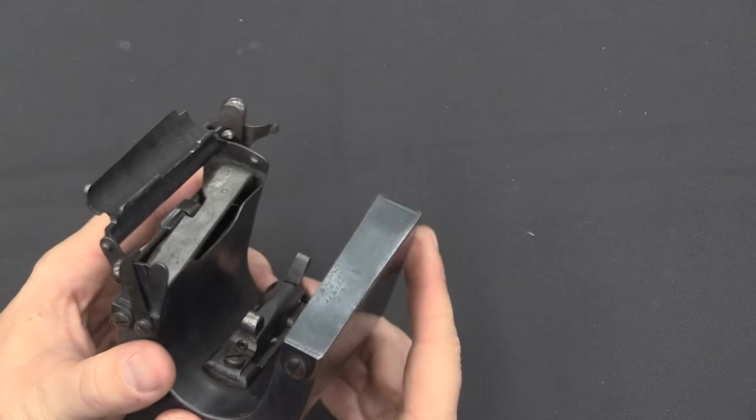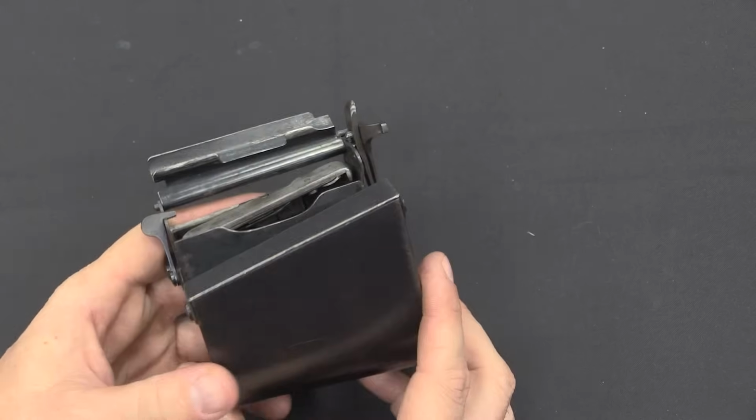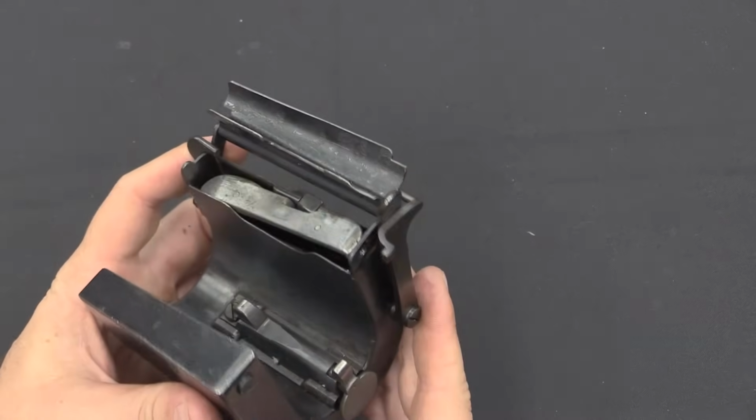So this is pretty much, I think, probably the least successful of the different attempts at a magazine-fed Gewehr 71, but it's certainly one of the cooler looking versions and very interesting to check out.